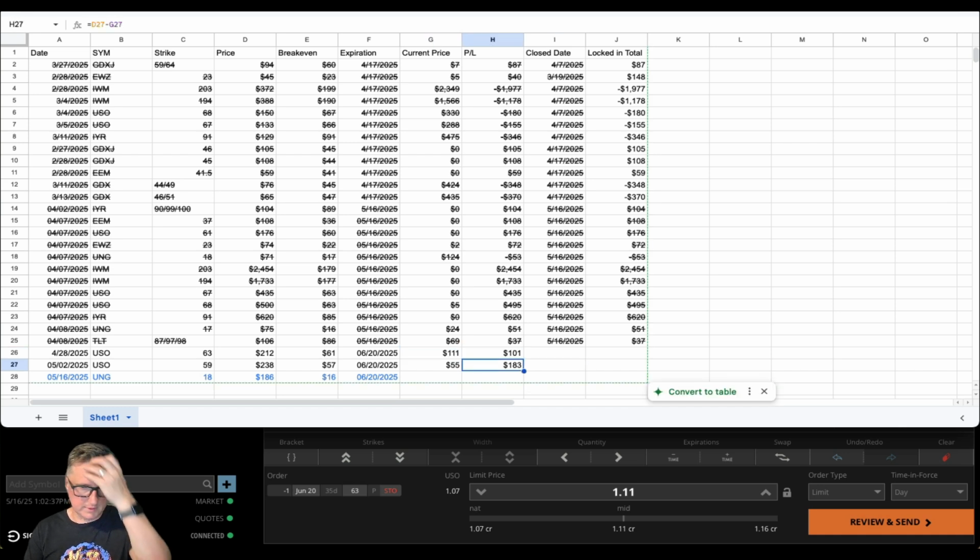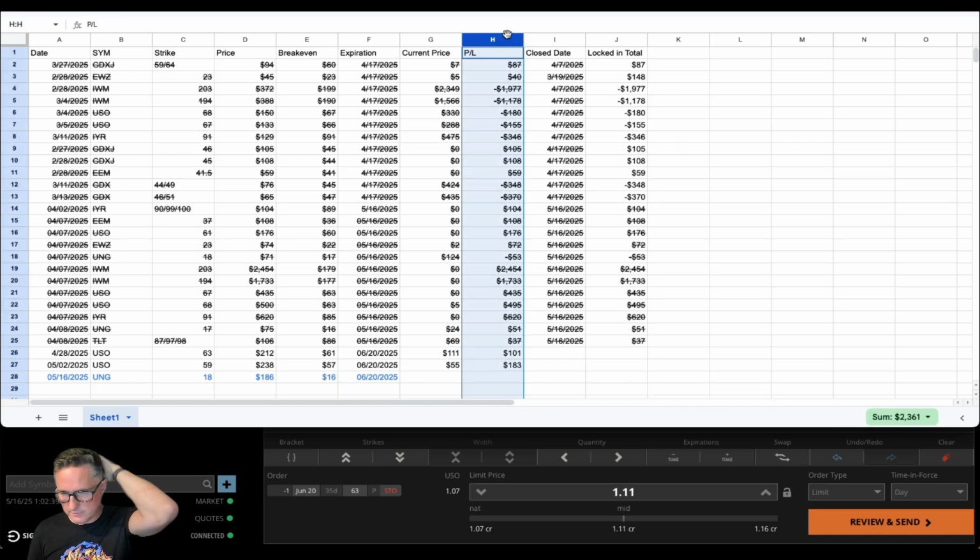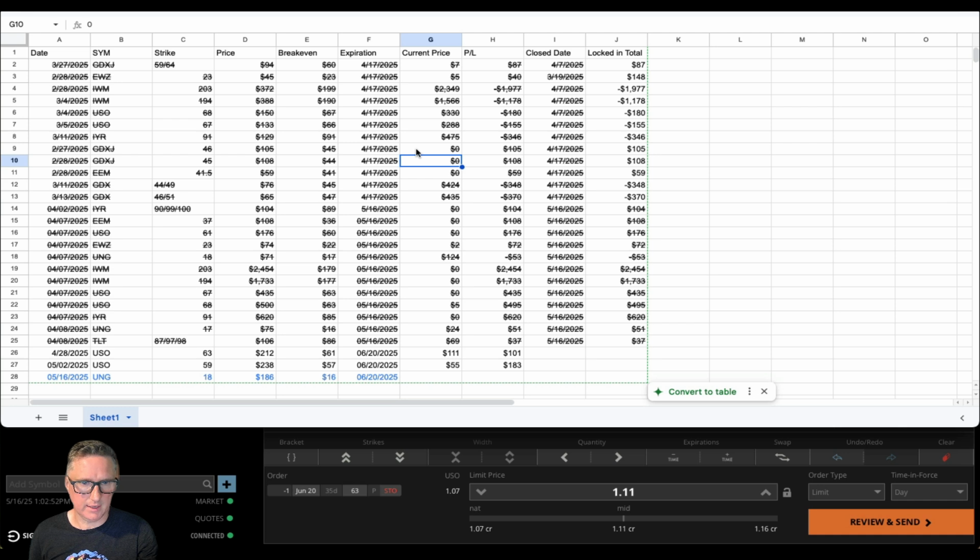Cool. So let's see where we're at. We have a total sum of $2,300, assuming one contract per position, which is the way I did it in my account. One thing I need to do better is do this more. I'm not recording every day, which means I'm not getting as many trades in, so I'm not making as much money. But we can see here.